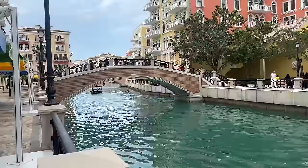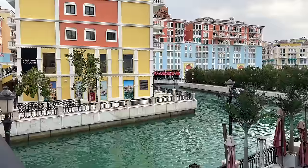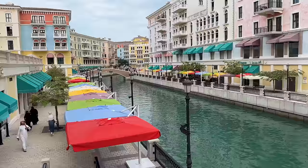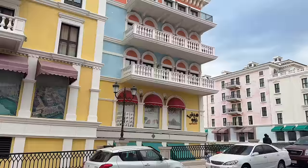So now here we are at Mini Venice, also known as Qanat. The Qanat Quartier is located on the Pearl Island. They have everything from water taxis to gondola rides. So going around this area known as the Venice of Qatar, it's very colorful. There are cafes and restaurants with shopping here as well.